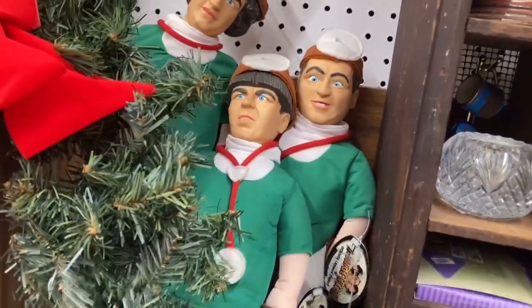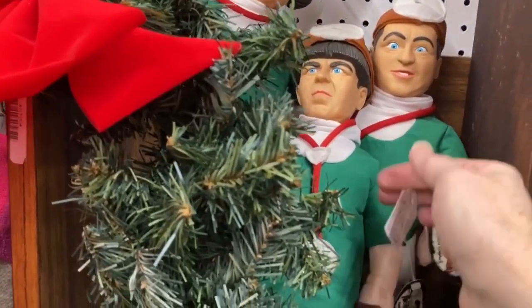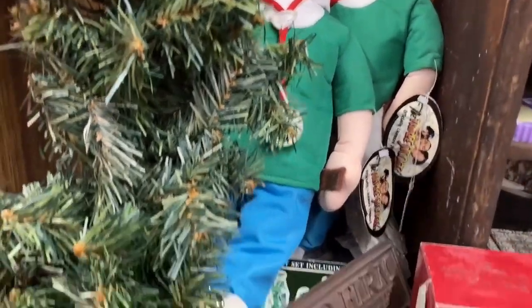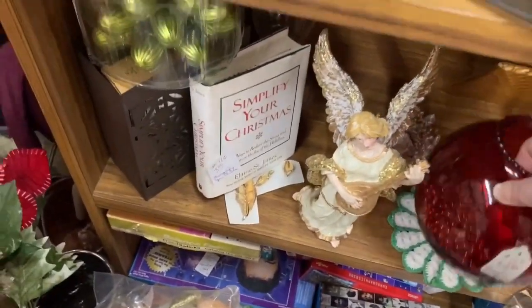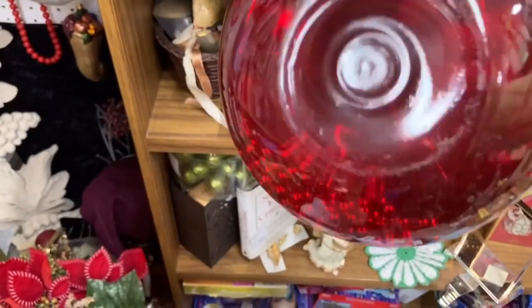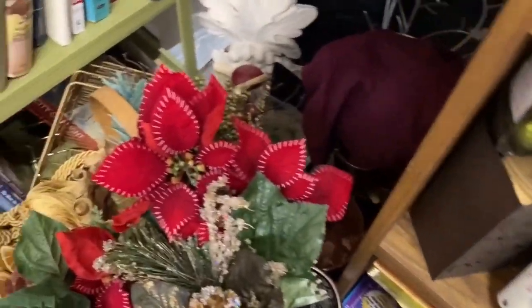And oh, look, the Three Stooges. How many of you remember the Three Stooges? Let me know in the comments. Curly, Moe, and Larry. $65. Wow. That would have been neat to find at the Goodwill for $1.99 a piece. So it's a very pretty piece of red glass, but I don't need a piece of red glass.